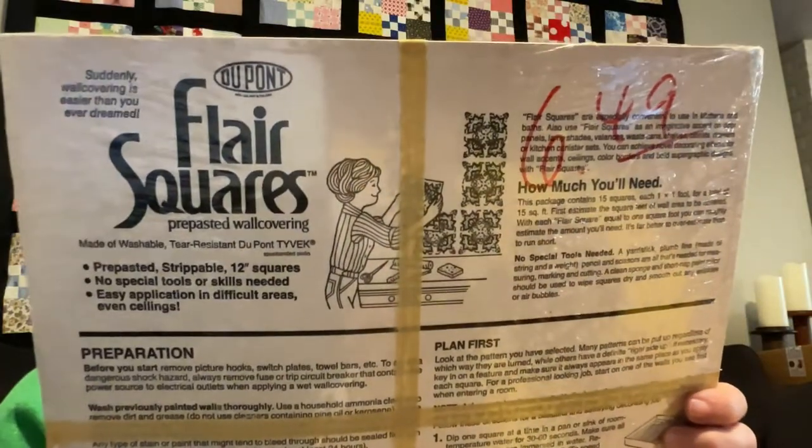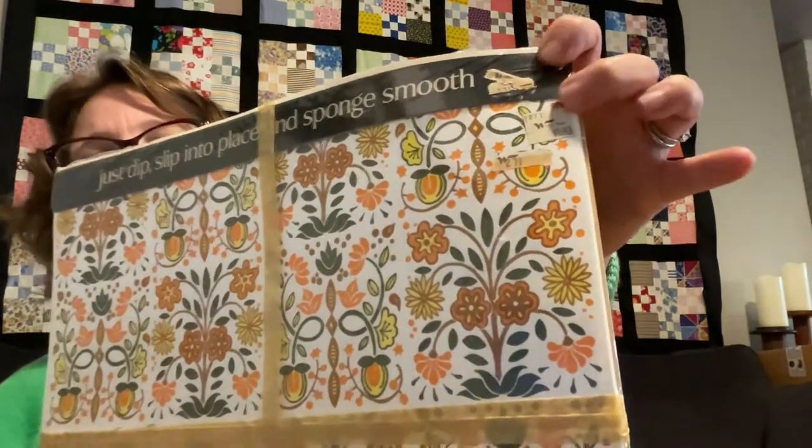So the original price for this looks like it was $6.49. Again, it was part of my $10 bundle, and I looked this up, and y'all are not gonna believe this. DuPont Flare Squares just sold a month ago. Hold up. And this isn't even as cute as mine. Like, for real. Well, they're succulents, so maybe.